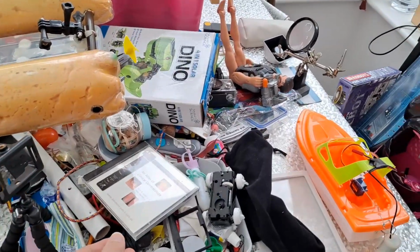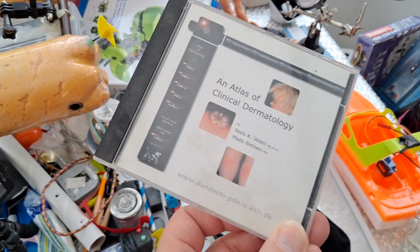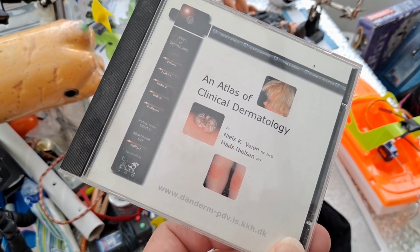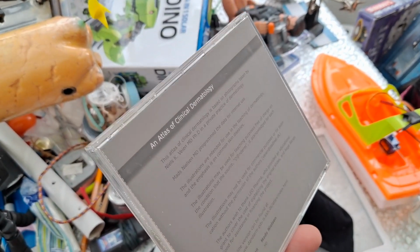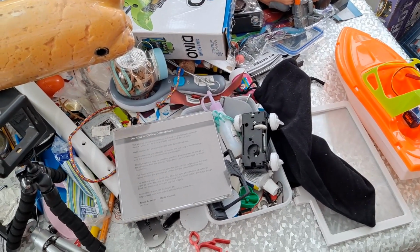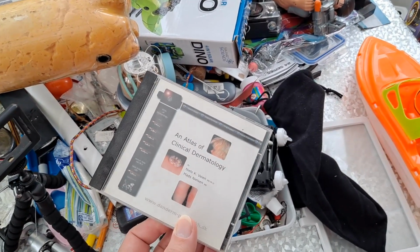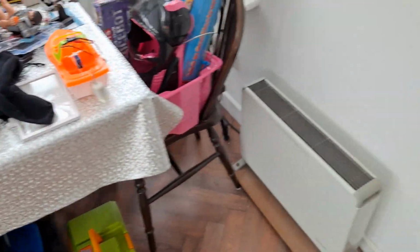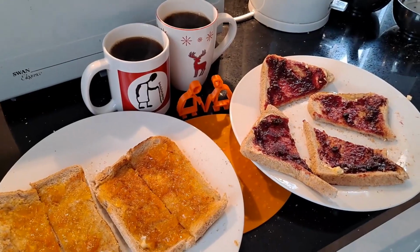Here, somebody gave me this. Not because they thought I might be interested in clinical dermatology, but because they know I like CDs for making wheels for rubber band powered cars. Don't know whether to look at it first or not. Certainly not just now. Snack time.